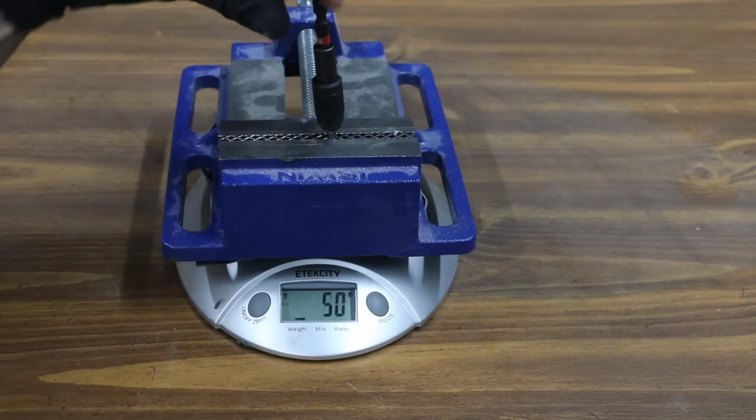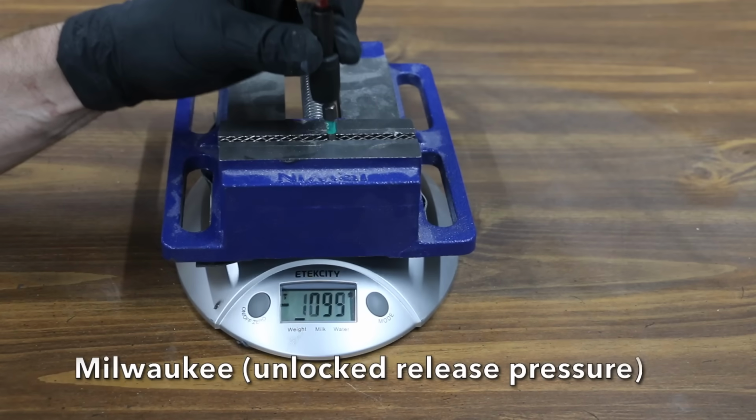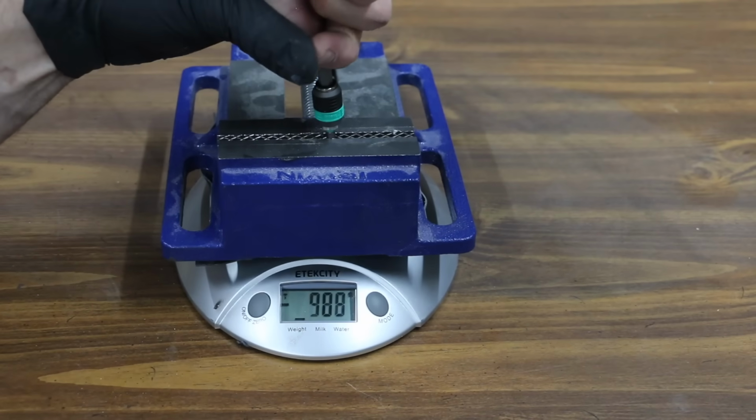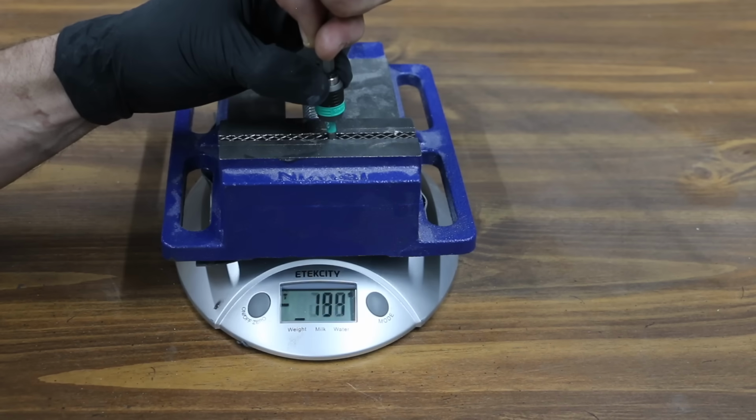And the Milwaukee easily held onto the bit at 3,000 grams in the locked position. In the unlocked position, 1,095 grams for the Milwaukee. And the Wera easily held onto the bit at 3,000 grams in the locked position. The bit is very easy to change out in the unlocked position at only 250 grams.